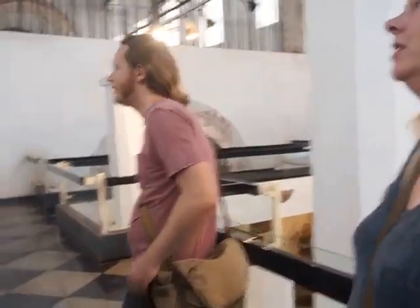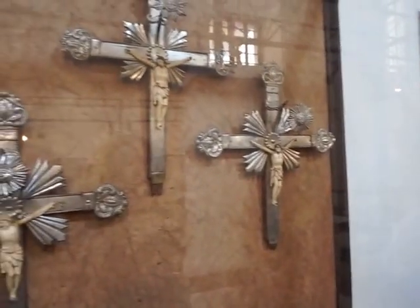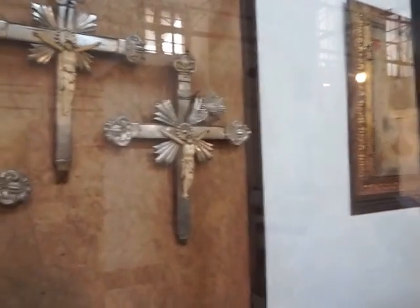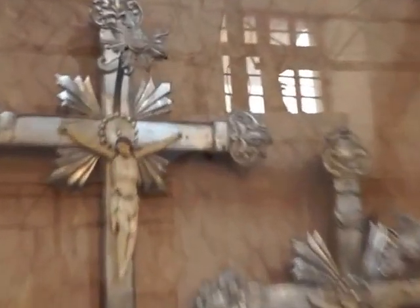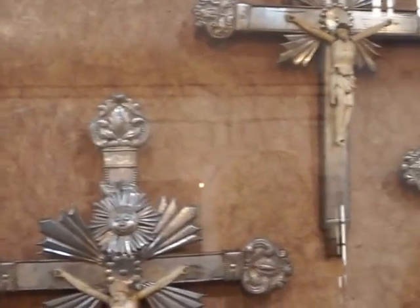Vatican II. So you have the image of Christ with Surya, the sun. Which one? The central one? All three actually are Surya. But the central one looks prominent. Yeah, it's more prominent even in his features.